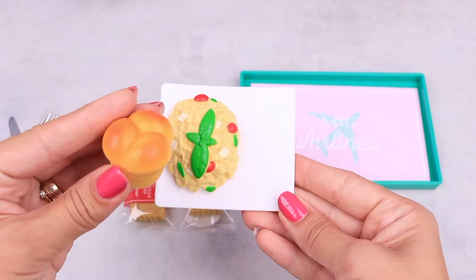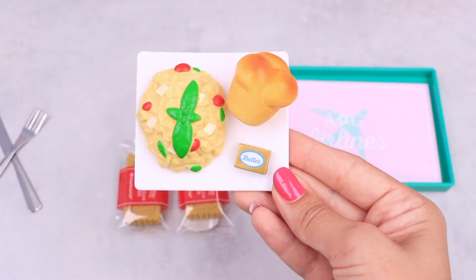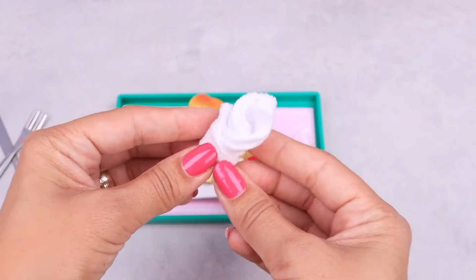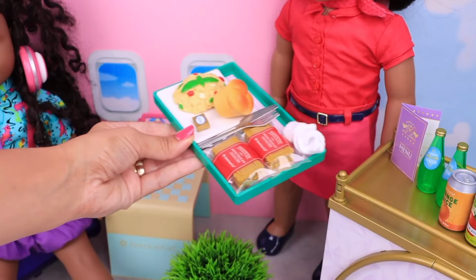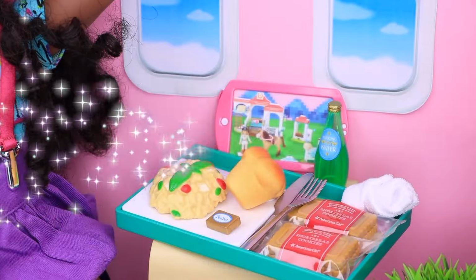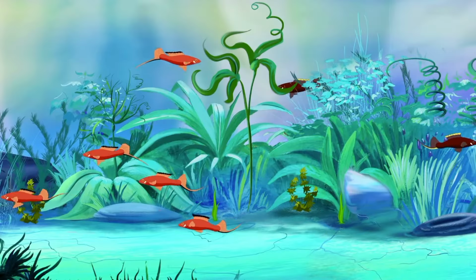Yellow egg and cheese omelette, light brown bread roll, and a piece of butter. 2 shortbread cookies for dessert, white napkin, and cutlery. 1 knife and 1 fork. Here you are. Enjoy your meal, please. Yippee! Oh, and a bottle of cold water. Enjoy, lady.